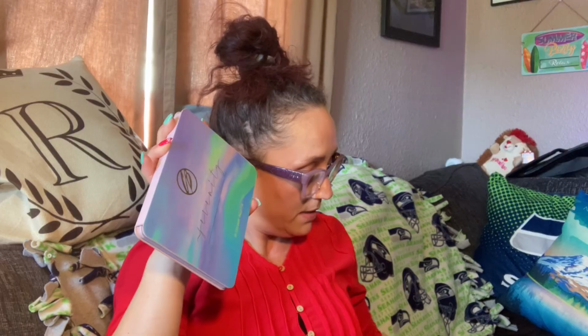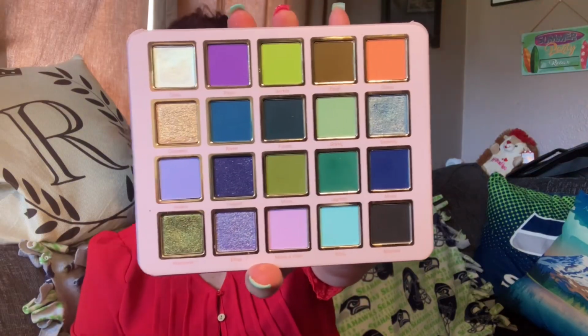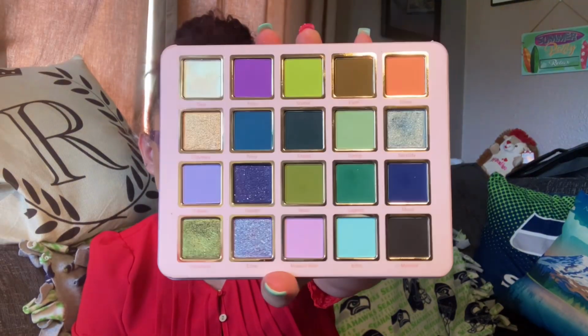The next one I used was Cosmic Beauty Cosmic Brushes. This is the Serenity palette. I believe I got this one in Busy Beauty Customs. I purchased the Blend Bunny. I purchased the Nomad palette. The P. Louise was in a PR box that I got. This is the Serenity palette. It's so pretty, you guys.